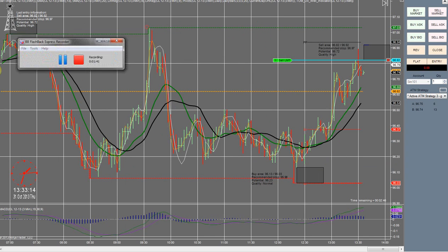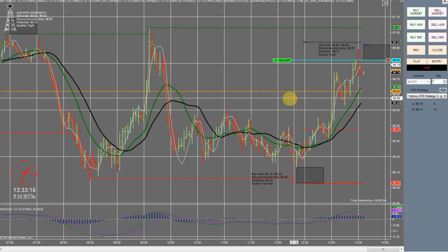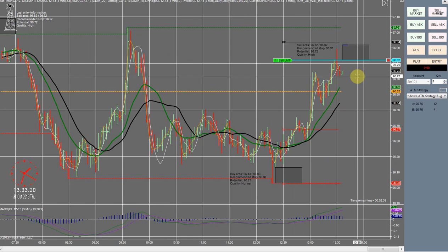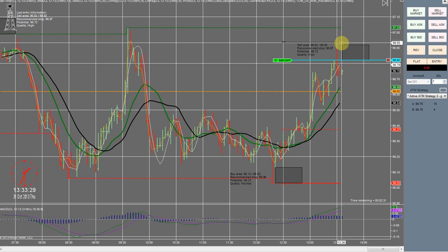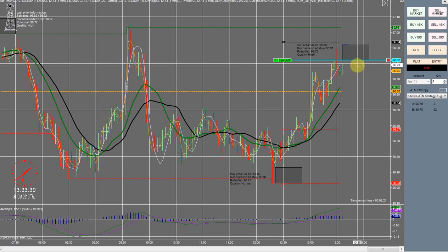Wanted to come back with you guys. We just got a sell order here, and I'm gonna wait and see if we get filled. We have a pivot point right here, and as you can see here, from 82 up to 93, so that's 11 ticks, so we should be okay here. We might get filled here shortly, so I'm gonna wait.